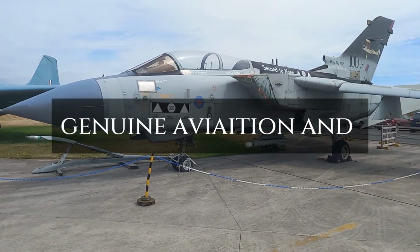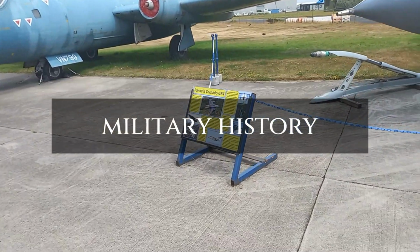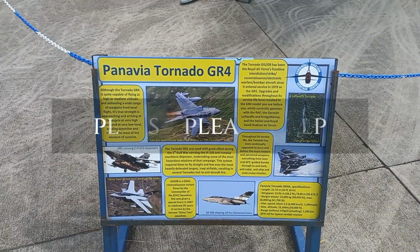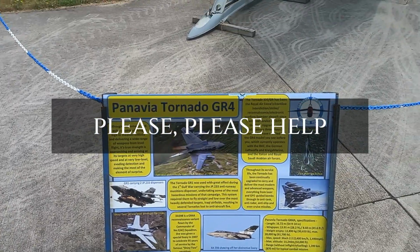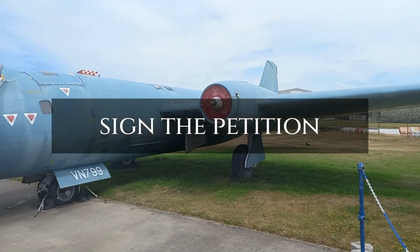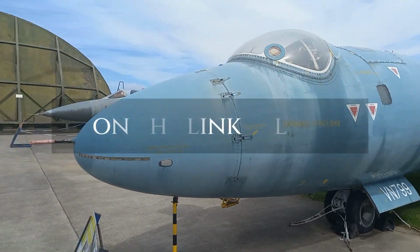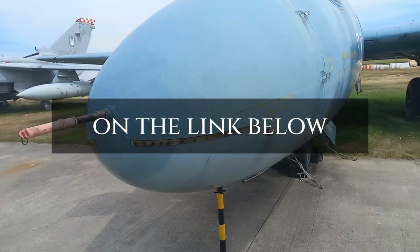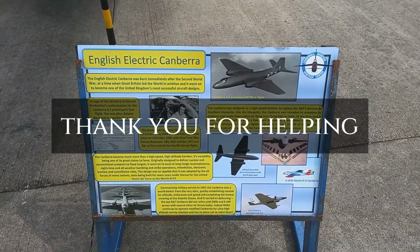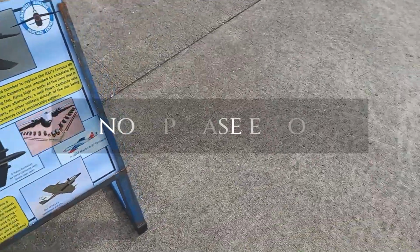I hope you heard that, guys. It's a Panavia Tornado GR4. I'm okay if I can read it. And this one is another big one, biggish one. And this is an English Electric Canberra. That's one of the ones you can go inside.